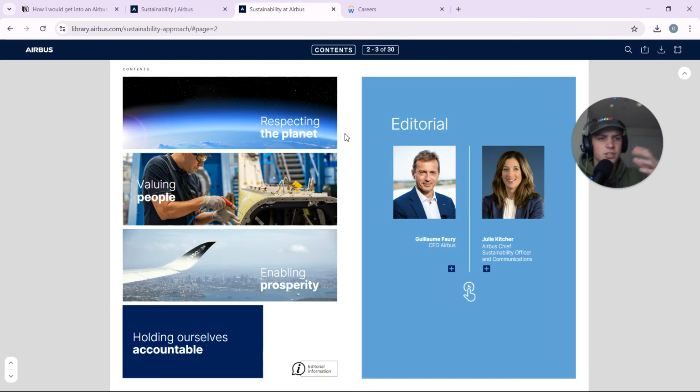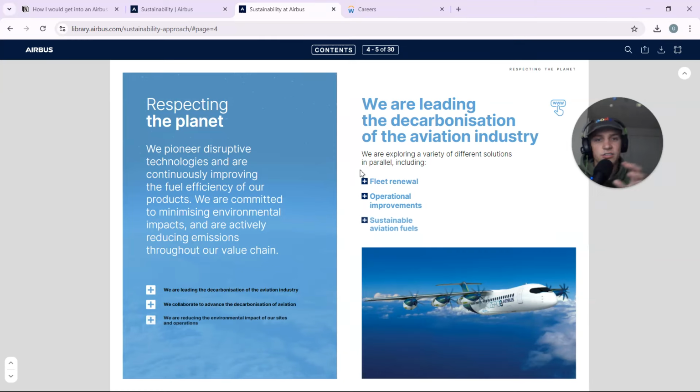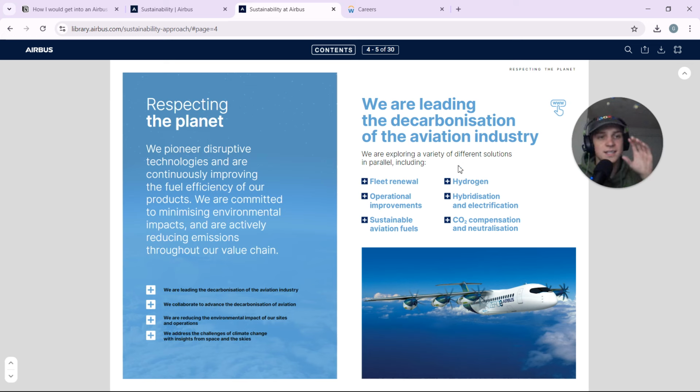And then you can be like, let me just talk a bit more about your specifically respecting the planet one. Now, this is something that really interests me. I saw the ways that you're trying to help with the planet, including hydrogen planes. I know you have the fleet of zero emission, which you're currently working on. Also, there's hybridization, electrification, there's fleet renewal, there's sustainable aviation fuels. It's like now you're going into specifics rather than the average person who says, I want to work for your company because you're sustainable and you want to be net zero by 2050. It's like, yeah, we get it. Let's do something more interesting.